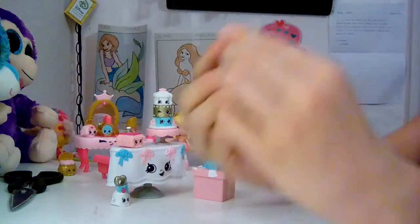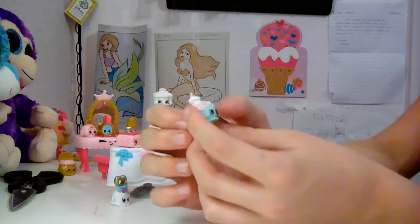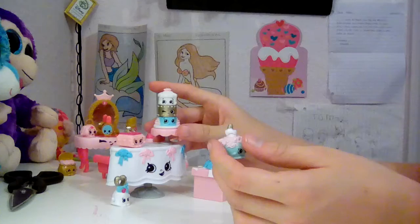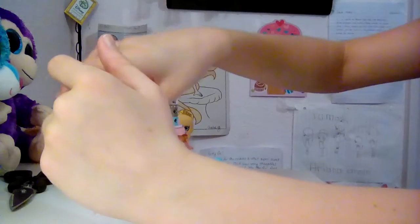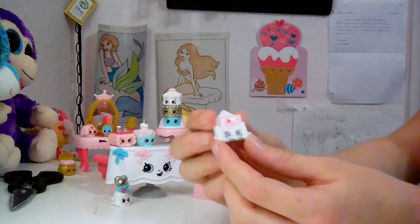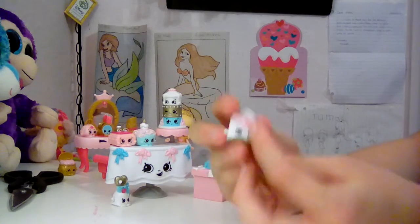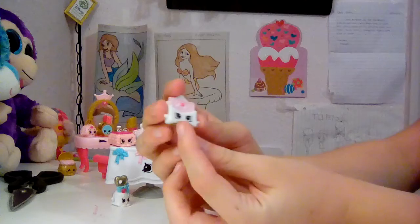Who's this one? This one's like a little rose cake. That is Cindy's Centerpiece. Ooh, so she's supposed to go in the middle of the table. We have a centerpiece now. She'll go there, like this. And then we have the last one. This is Izzy Invite. So if you're going to the wedding, here you go, guys. Now you can come to the Shopkins wedding. And I like her little shoes. Those are so cute.